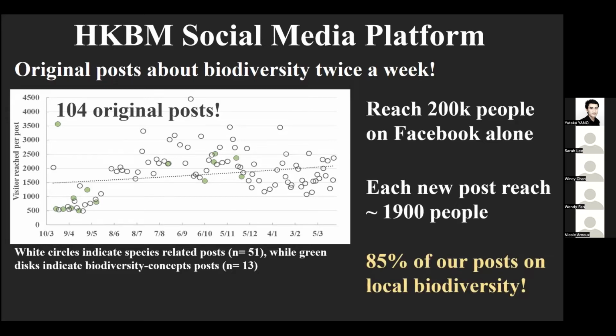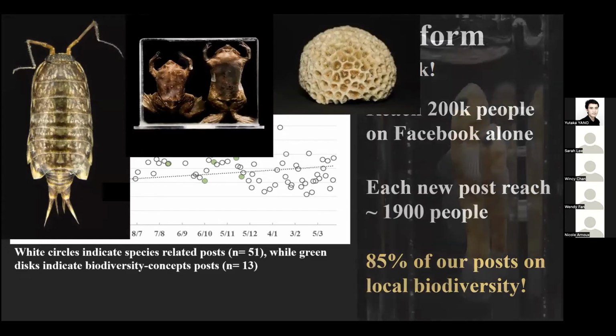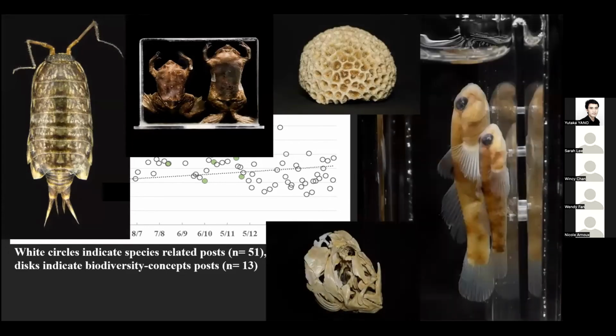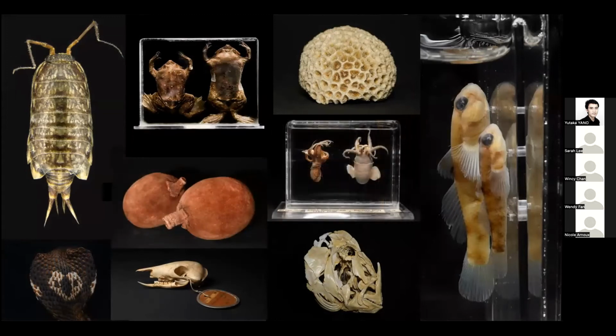One thing that is very important also for us is really to talk about local biodiversity. So now 85% of our posts talk about local biodiversity, so people can really, again, transfer from what they are learning to their observation in the field. And we really present a very wide range of species and taxa. So everybody will basically learn something new, hopefully. And so we cover a very wide range of interests here.